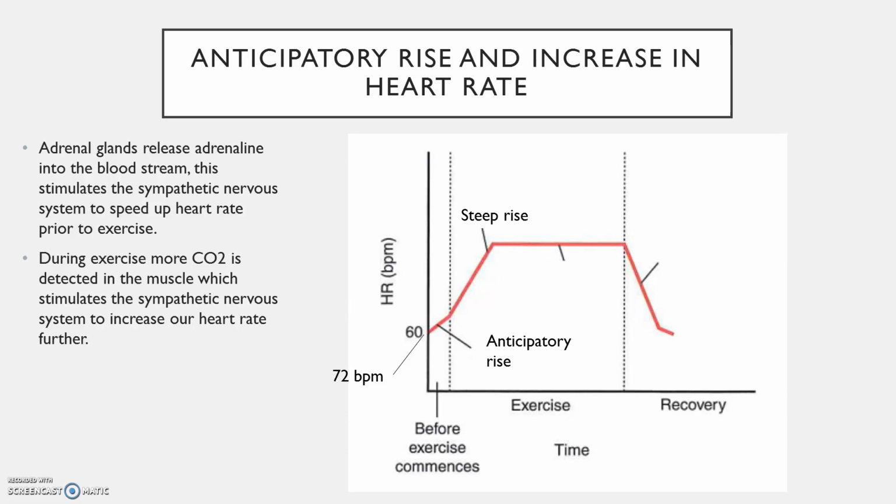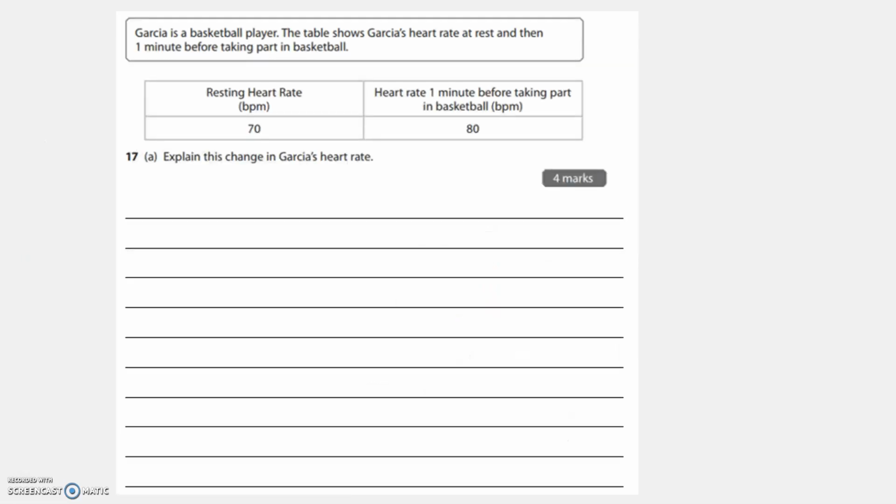Following the increase in heart rate, we then also get an increase in cardiac output, don't we? And an increase in blood pressure and the redirection of blood flow as well. But with regards to those 2 key points, this is what you need to know. Okay, so could you pause this and answer this question, please, for me? Okay, we're going to go through the answer now.